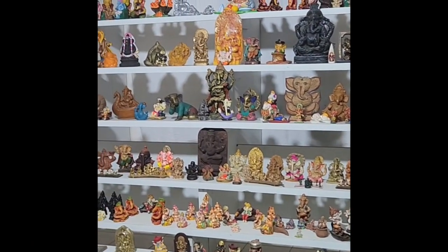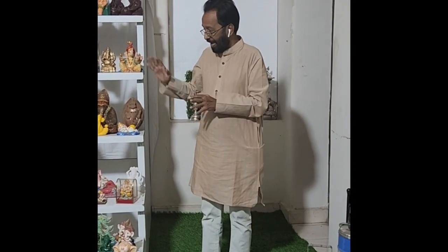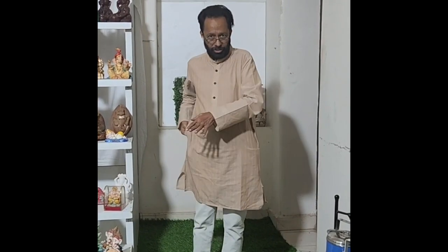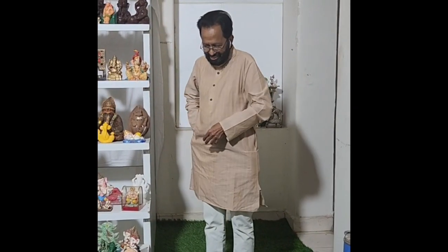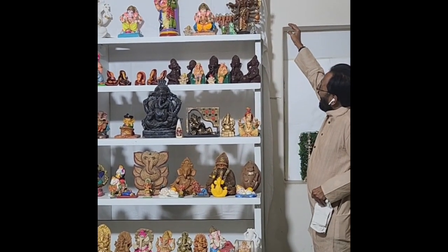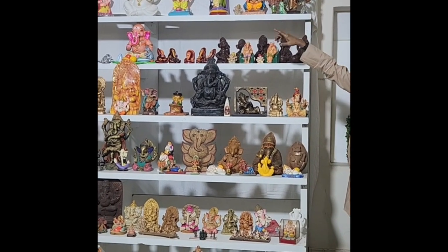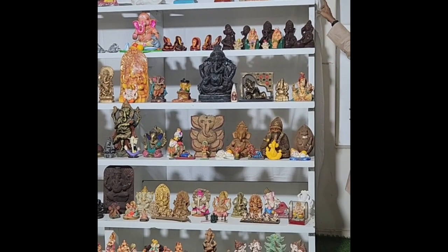1, 2, 3, 4, 5, 6, 7, 8, 9 rows, most of which are Ganeshas. In fact, 8.5 rows are Ganeshas, and a few leftover toys. Largest ones are on the top floor, and then you have Ganeshas, the Panchamukha Ganesha. These are both made out of wood.